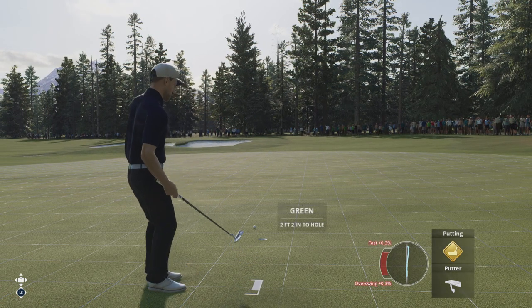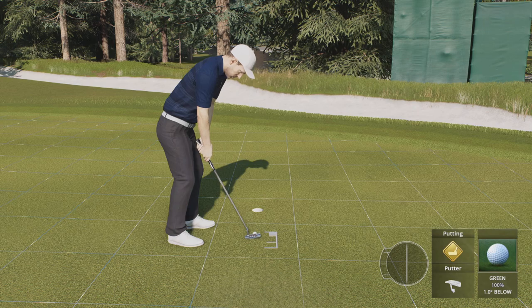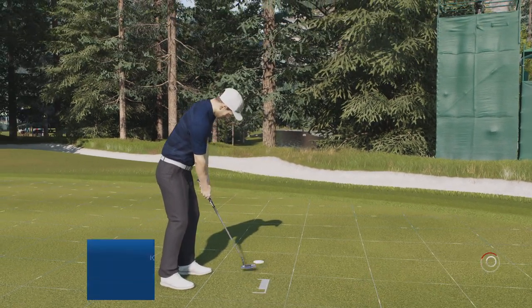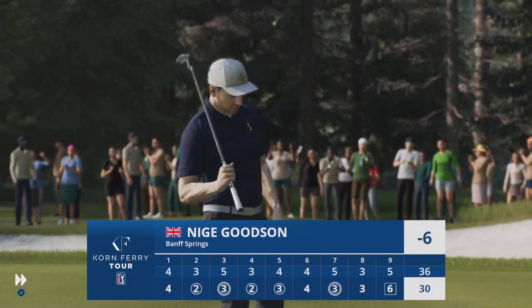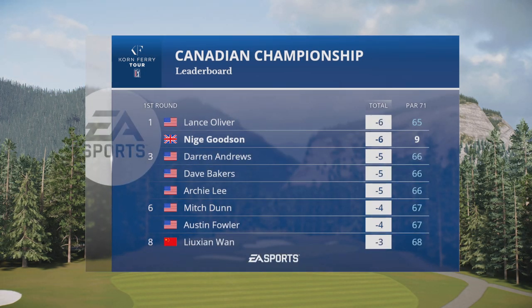Didn't trust the read there, and that's going to cost him. Okay, a shake of the head as that one is finished off. And he's going to fall to 6 under par.